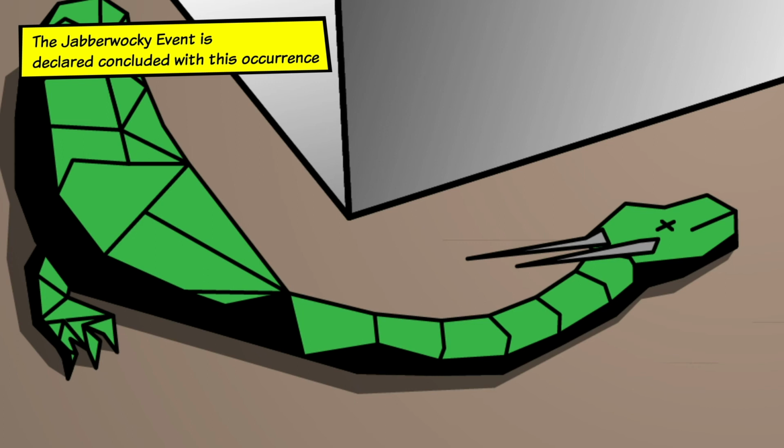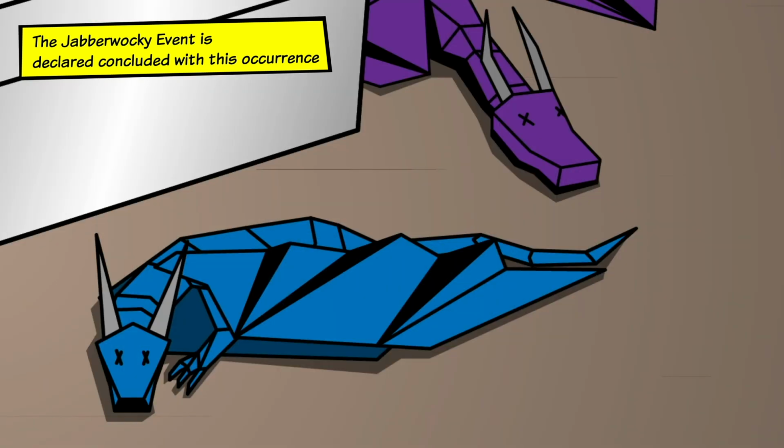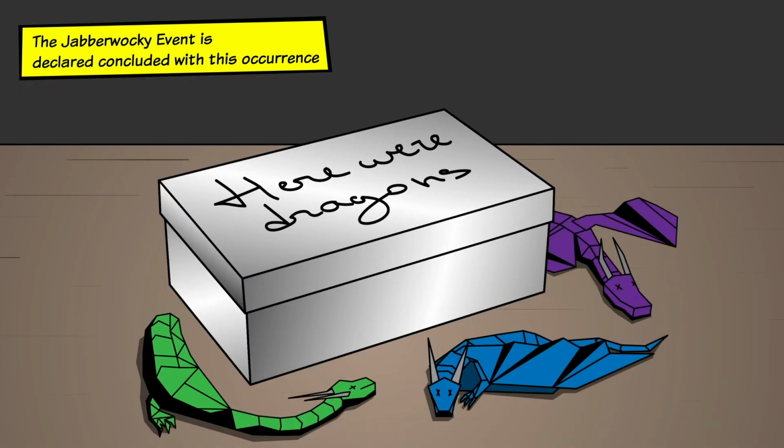Addendum 3. Since the end of the Jabberwocky event, SCP-1762-1 has shown no further anomalous properties and has been declared neutralized. SCP-1762-1 and 3 deceased instances of SCP-1762-2 now reside in researcher Yoshihiro Takanaka's office for commemorative purposes.